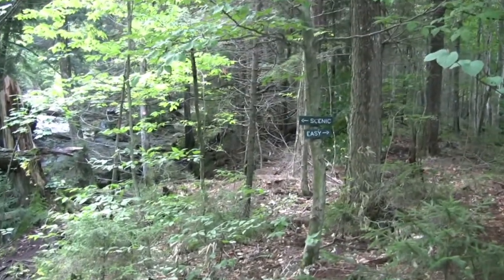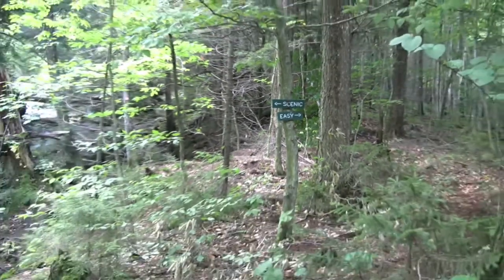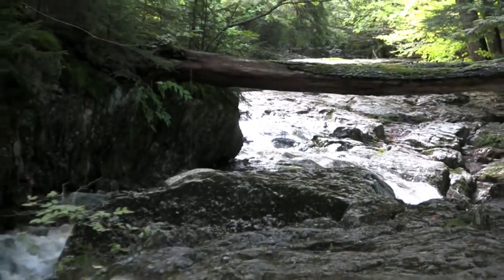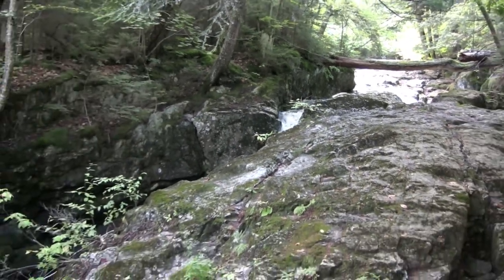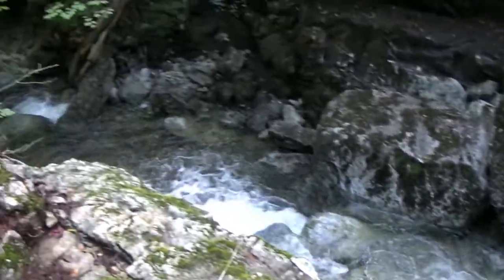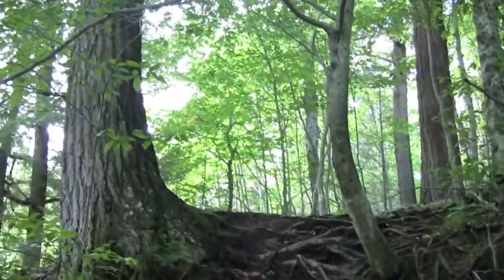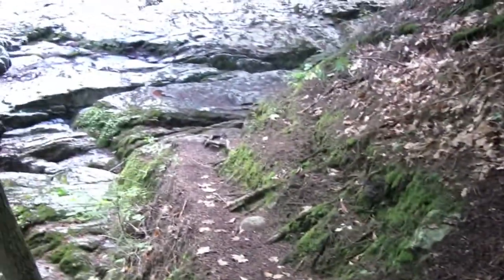And we come to another split. Scenic or easy? Well, you know. I'd much rather be next to the river. Anyway, so here we are. Gorge goes down through there, right below me, and out. So the trail appears to go around the edge right here, and not up through the roots. I don't see any trail markers up there. That's what I'm gonna do. Should probably get up the other way, for sure.